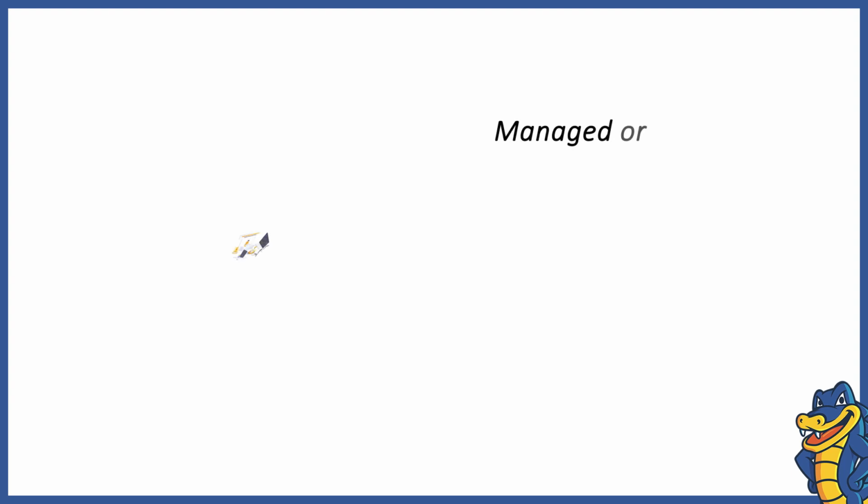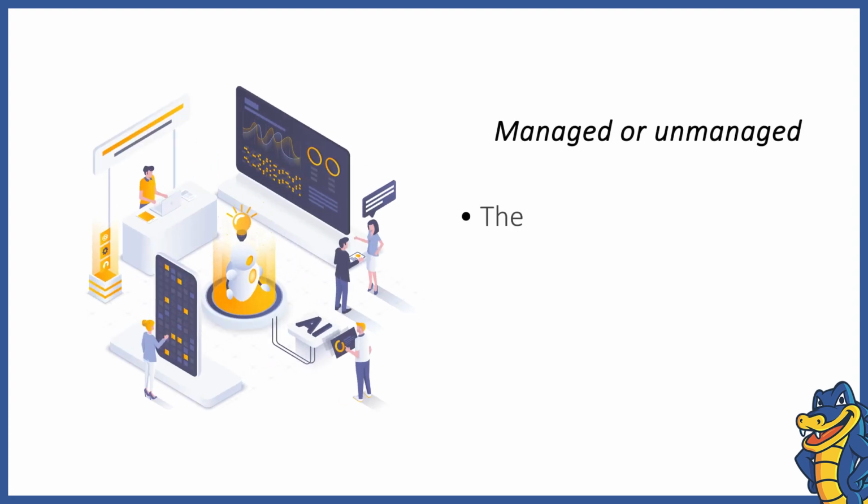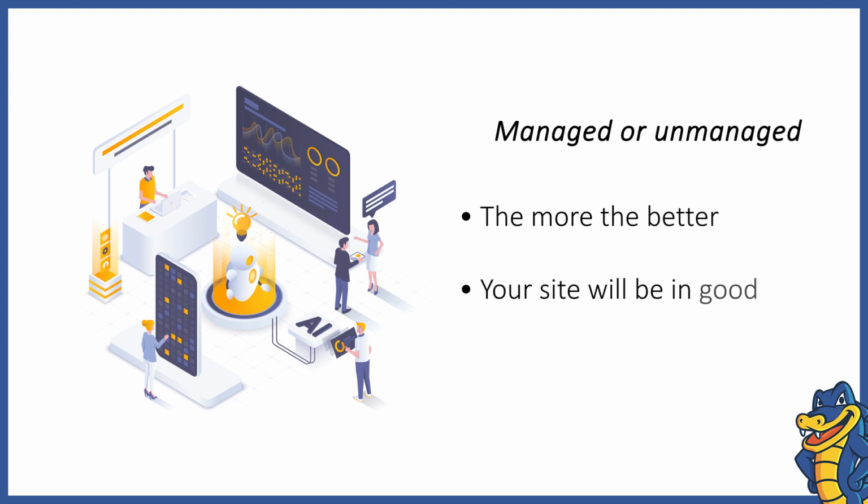Managed or unmanaged? Site management needs at least some domain knowledge to keep it running smoothly. If you lack the expertise, choose managed hosting and let experts take care of your website.